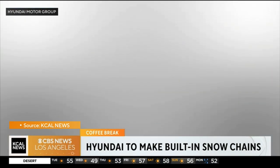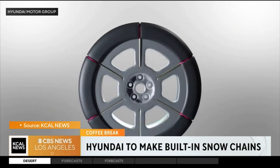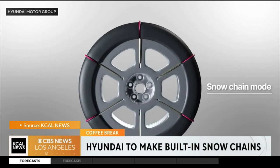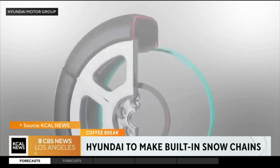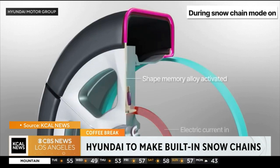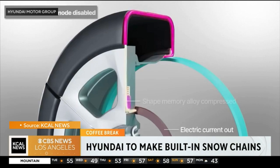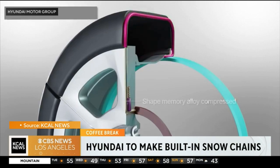That is cool. You push a button and it happens. The technology is patent pending. It will work by releasing a memory-shaped metal with the touch of a button and designed for repeated use. So see, the chains actually come out of the tire. That is really neat. The innovation would save drivers time, yes, and be safer for people who live in snowy areas, since usually the chains will be easily deployed at any time.